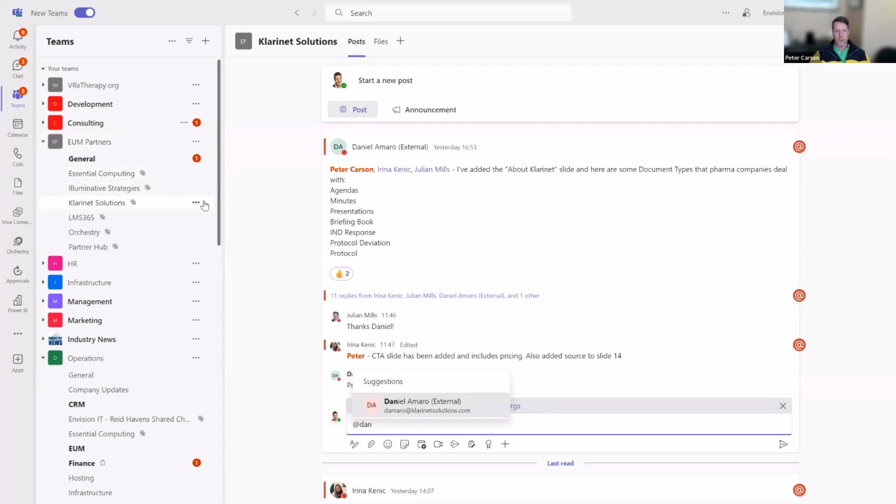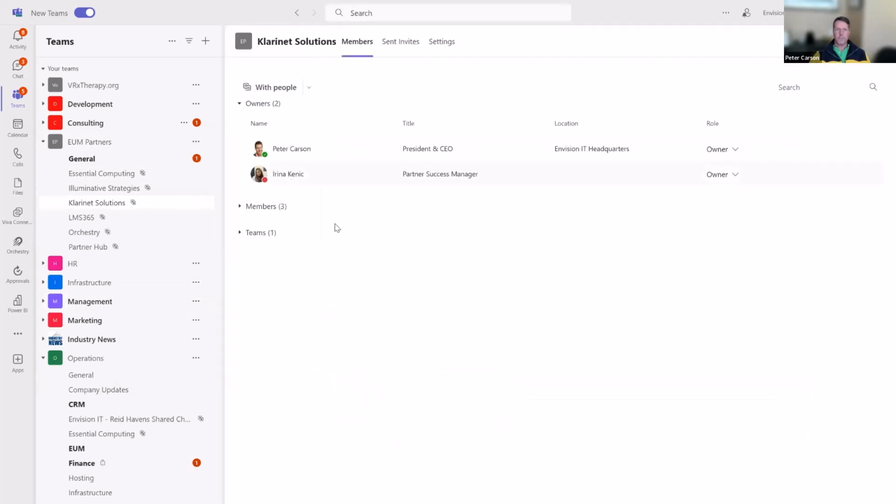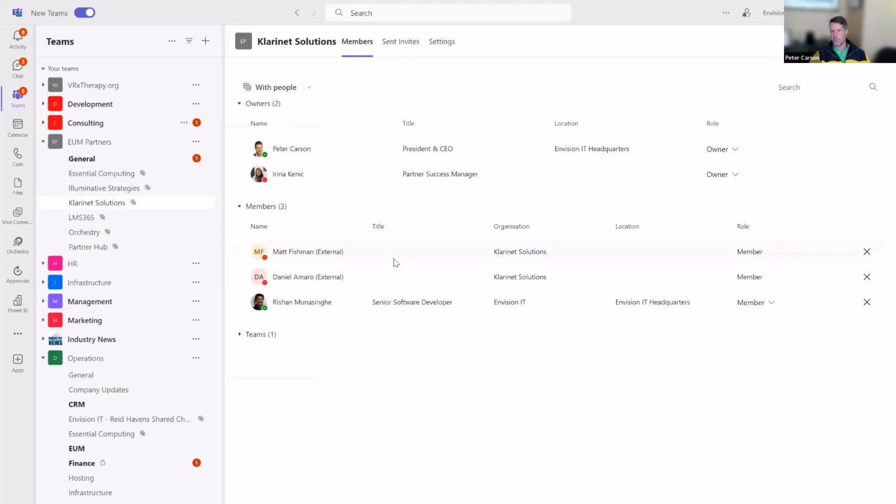So if I come in here to Clarinet Solutions and say I want to manage this channel, Irene and I are the owners of this team. We can see Matt from Clarinet as well as Daniel are in there. Rashawn's in there. We can add additional people in as part of that. And what we've actually done is we've added our operations team, which is a team that we know everybody that works at Envision IT belongs to, as a member of the shared channel as well. That way we don't have to add individual people in. So it becomes super easy to manage from that perspective.